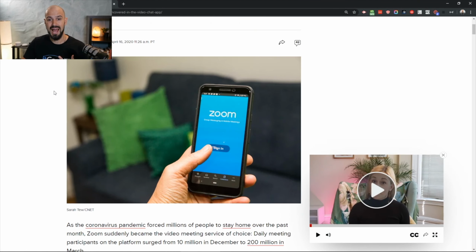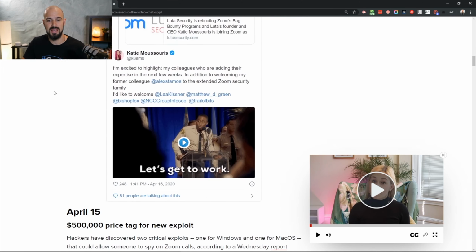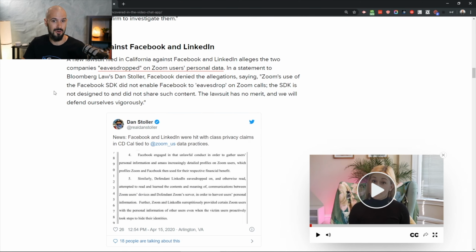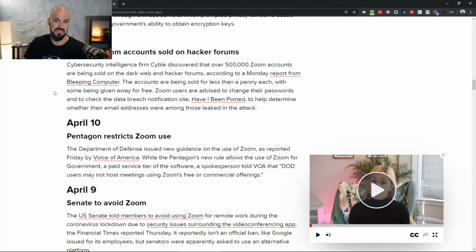Now, next up, outside of the Zoom bombing, there are a list of other security vulnerabilities that have come up and become a part of Zoom. And unfortunately, some of these are super serious. Now, one of the most serious ones is 500,000 accounts have actually been exposed somehow because Zoom's systems weren't secure enough. Someone has actually been able to get access to all of those accounts and actually share them on the dark web. That's one of the scariest ones.